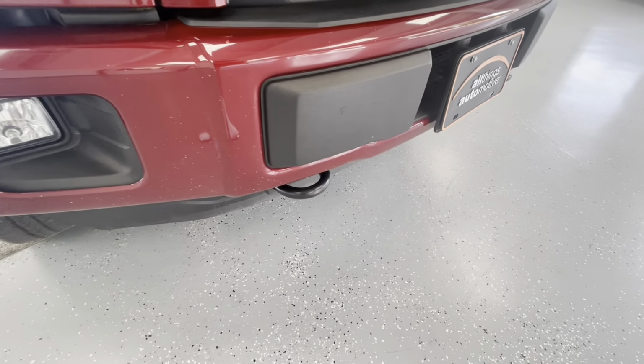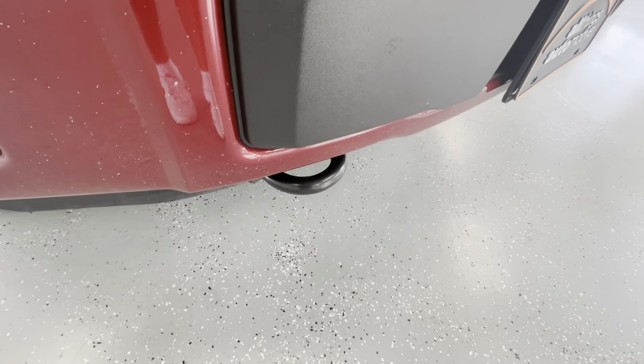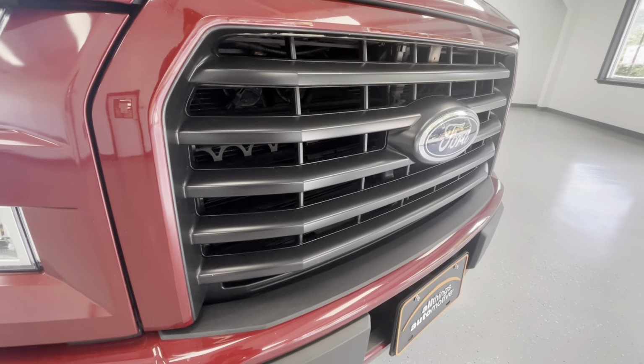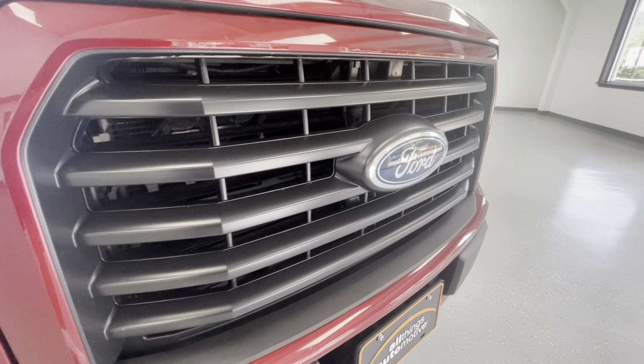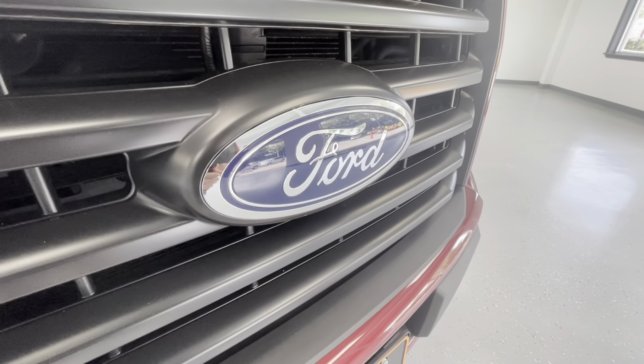Coming around here on the bottom, as you can see, there are also some beautiful black powder coated tow hooks here in the front for all of your towing conveniences, as well as that beautiful black roll insert along with the black trim covering all that. And then finally here for that front end, you'll see that beautiful patented blue Ford logo.